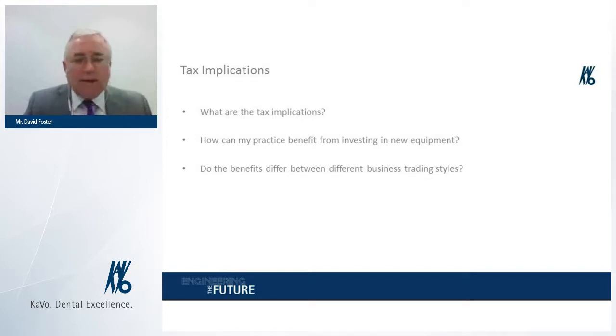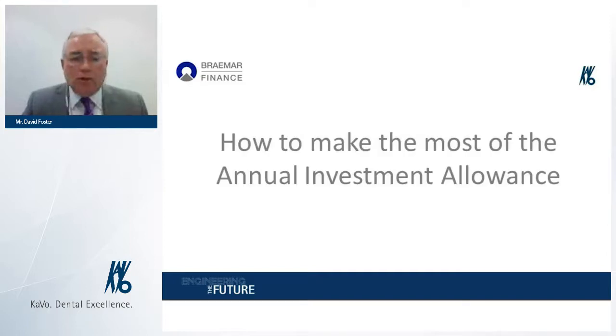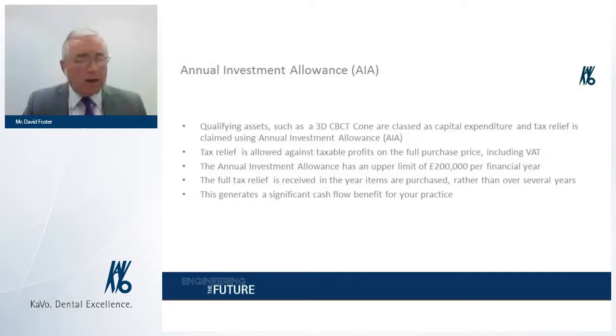As we're well aware, an investment in capital equipment will actually qualify for tax relief in your practice, regardless of your trading style. So what are the tax implications, and can your practice benefit, and do the benefits differ between different trading business styles? Yes, indeed they do. I'd like to look at how you make the most of your annual investment allowance. We made reference to that phrase earlier on, and although it may be confusing, an annual investment allowance is simply a different way of describing how you get capital allowances as they used to be known.